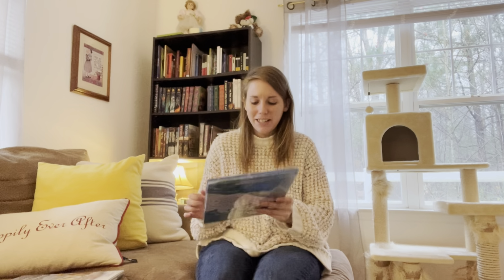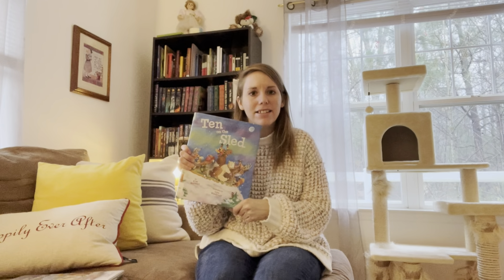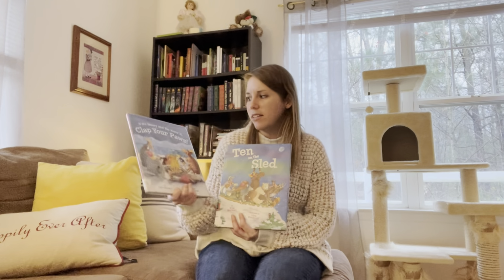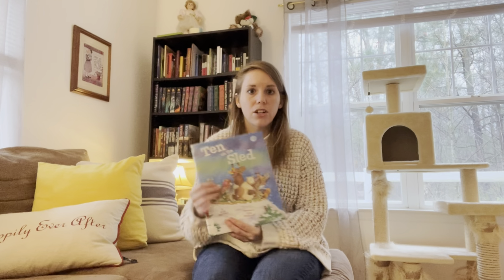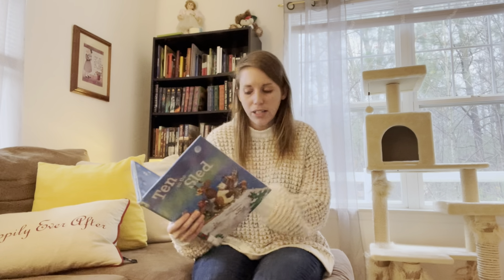For our last story, we are also going to read a book by Kim Norman and Liza Woodruff, except this one is called 10 on a Sled. And we are going to, once again, join our friends like we read, and if it's snowing and you know it, clap your paws. But this time, our friends are going to be sledding. So let's join them on this really fun and funny adventure.